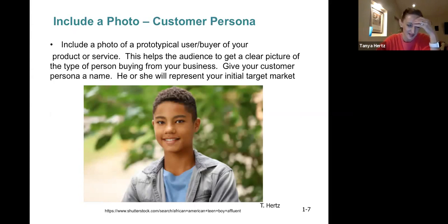And then oftentimes we give a name to him. I can't remember what we named him in our class, Joshua or Jaden or something like this. At any rate, give him a name so we can say, hey, we've got to reach Jaden.